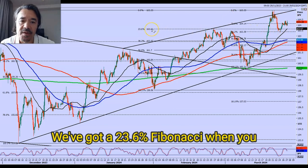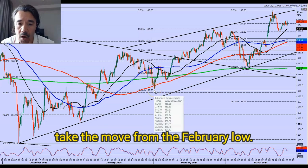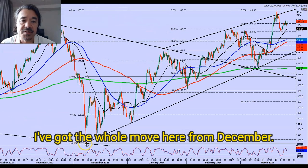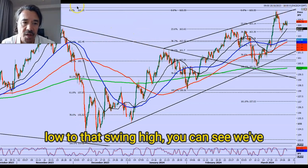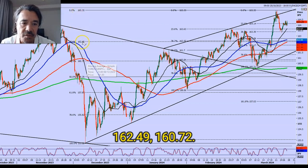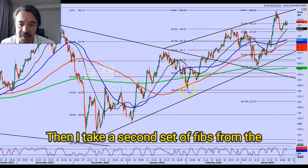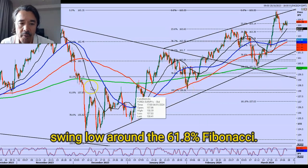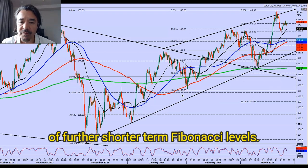We've got a 23.6% fib when you take the move from the February low. I've got the whole move here from December. Taking the fib levels from that swing low to that swing high, you can see we've got these values down here on the left side: 162.49, 160.72. Then I take a second set of fibs from the swing low around the 61.8% fib. That often gives me a really good breakdown of further shorter term fib levels.